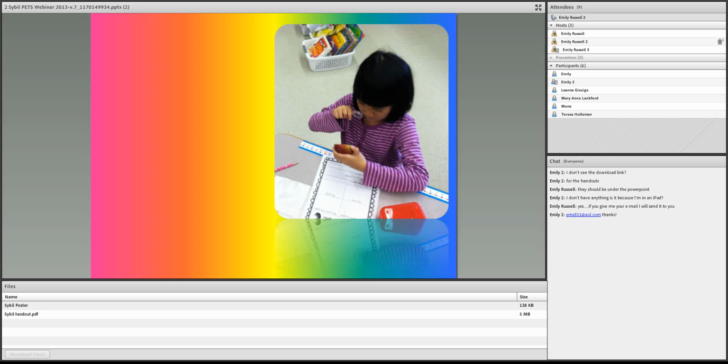Now, this particular teacher chose to introduce Sybil just before her students got involved with their fall Apple unit. So they'd already talked about what it means to be a good scientist and what a scientist does, that a scientist keeps journals, looks at things carefully, looks for all the details, and collects that data. And so before she even got out the apples and they began to examine the apples, these students already knew what it meant to be a scientist.